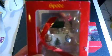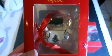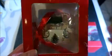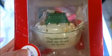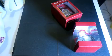Alright, so first up, we have this Spode Christmas tree ornament. This is from their Christmas tree pattern. This is a Noah's Ark ornament. Should be able to make about $10 plus shipping on that, even though the box is a little jacked up.